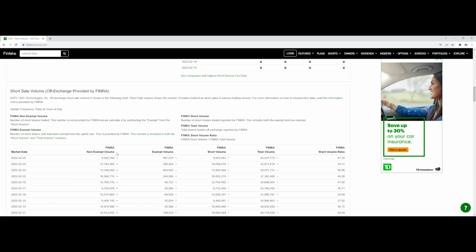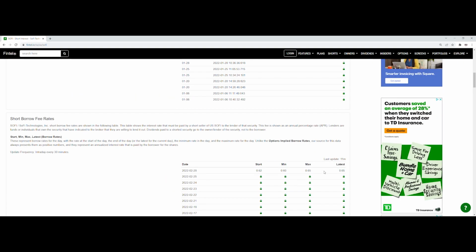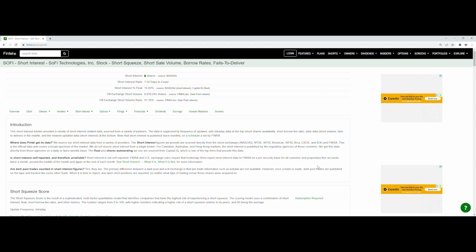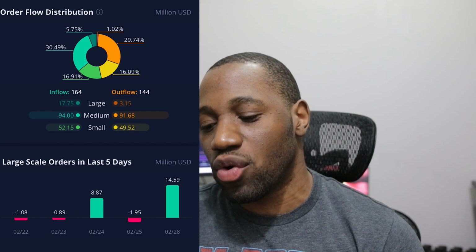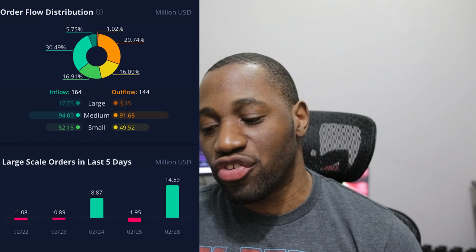And then for the close of the 25th, being at 41.15. So what this shows us right away, SOFI does continue to have short squeeze potential. So let's move on to the order flow distribution. Now let's take a look at the order flow distribution for SOFI. On the inflow, it's at 164, and on the outflow, it's at 144.